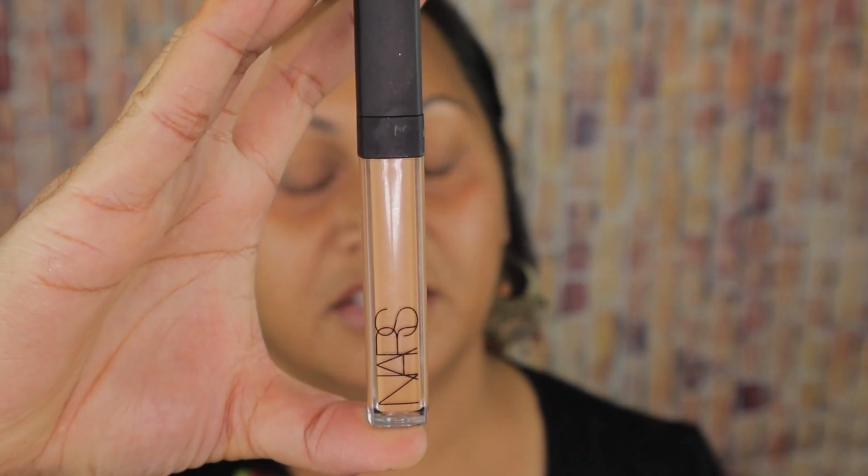So next I go in with the concealer that is the closest to my skin color. This is in the color Caramel in NARS. And I use this to really shape my brows. I know, natural but not natural. I also use this to conceal my lids. I have a lot of discoloration on my eyelids as well.